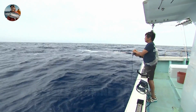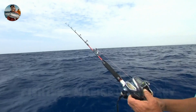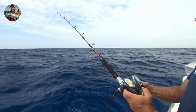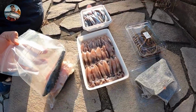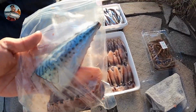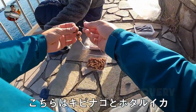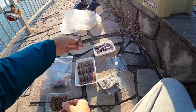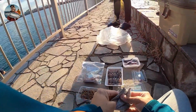Groupers are predatory fish that love to hide in structured areas like rocky reefs, coral reefs, or under piers. They feed on small fish, shrimp, squid, and sometimes other creatures. There are many different types of groupers, but the most common one in Japan is the grouper, which stands out with its large size, weighing anywhere from 20 to 50 kilograms.